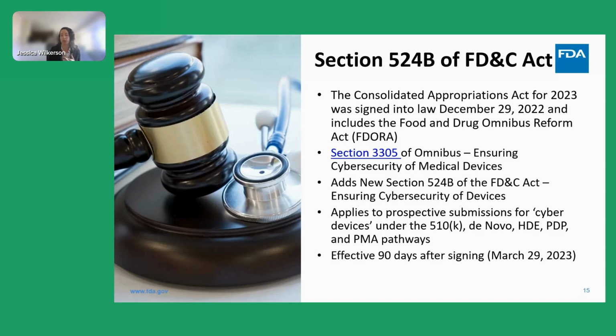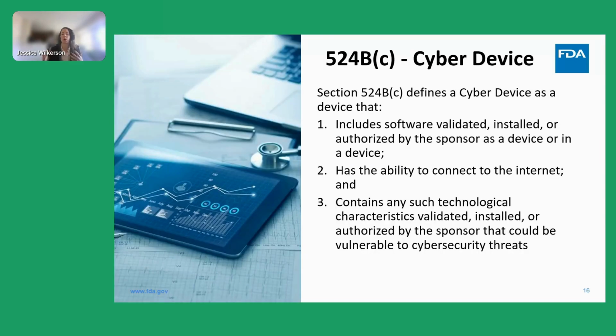And this law was effective 90 days after signing, which was March 29th, 2023. So it has been in effect. These requirements have been in place for devices coming into the agency for almost a year now. So let's actually get into what the law says.